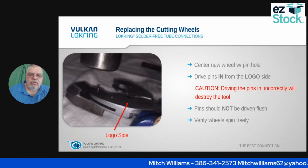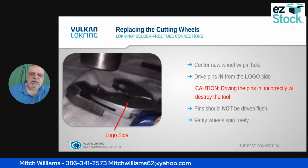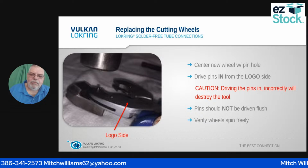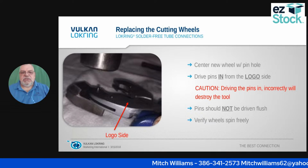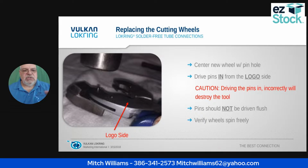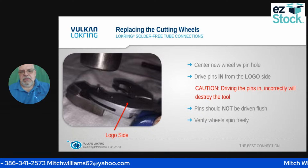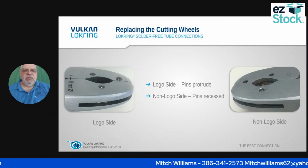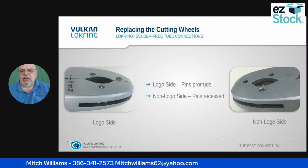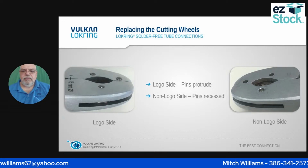I had a technician do this, since I had done it before, so that they knew how to replace it, because whenever I was there, they bought both this and the installation kit. Okay. So once again, logo side with the pins, you see it right there. And then non-logo side, they're recessed. So I'm ready to go.